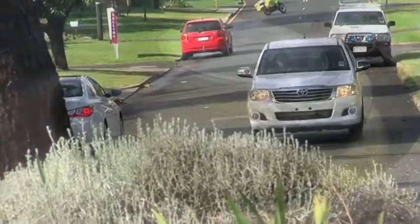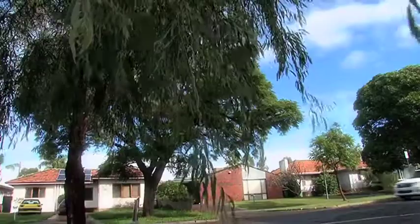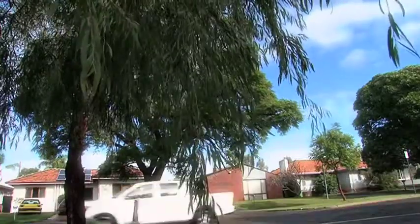Like all Toyota off-road vehicles, the 2012 Toyota Hilux SR5 is almost unstoppable when it comes to the rough stuff, and it performs just as well in the suburbs.